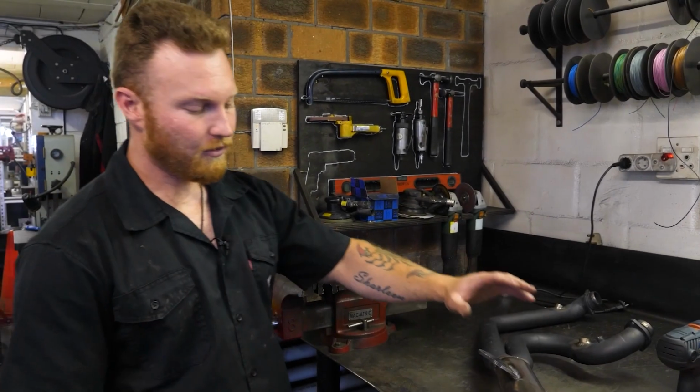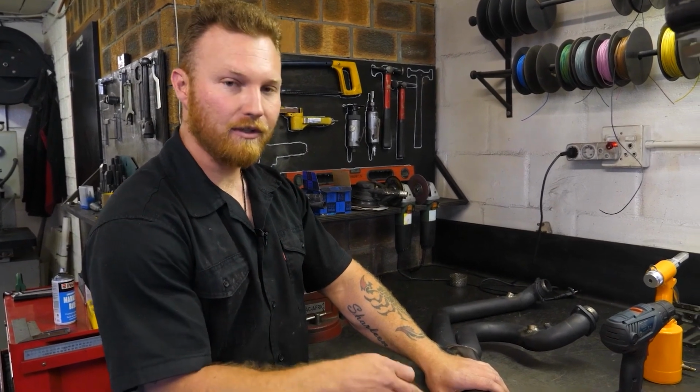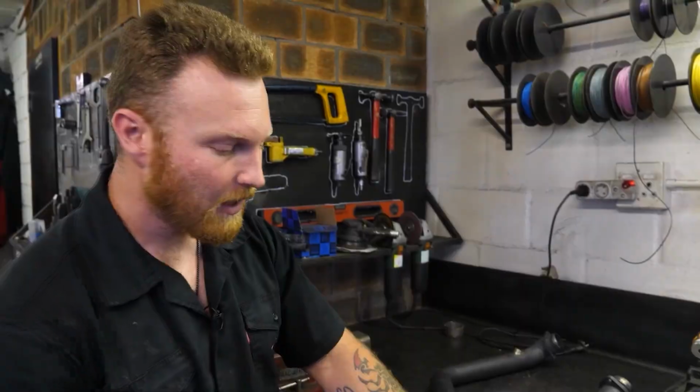Alright, so back with our exhaust. We've got the end cap in place and we're gonna, as a precaution, stainless steel pop rivet it. It must be stainless because the aluminium ones just rip out.